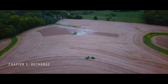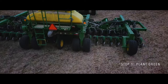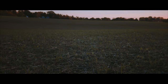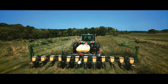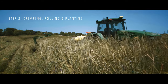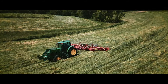So how do you get started with cover crops? The first step is to plant green. Instead of spraying and killing everything on the topsoil, planting cover crops early in the fall season after harvest has shown many benefits that include moisture control, weed suppression, carbon sequestration, erosion control, and the preservation of wildlife presence. The second step is crimping and planting, which starts the nutrient cycle. The cover crop creates a metaphorical suit of armor for your soil.